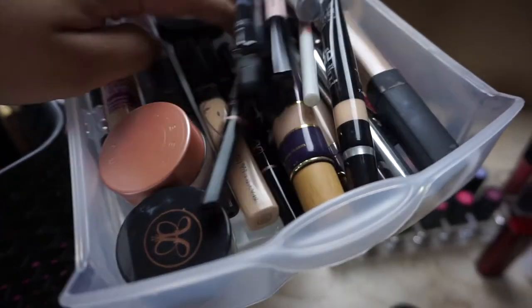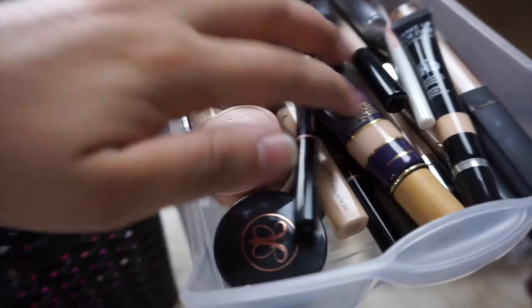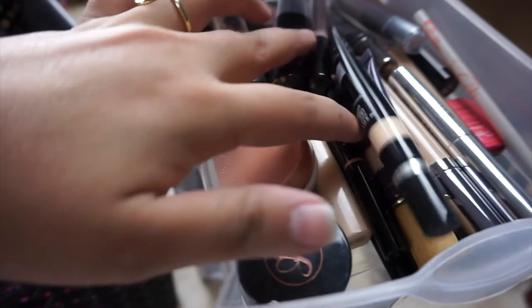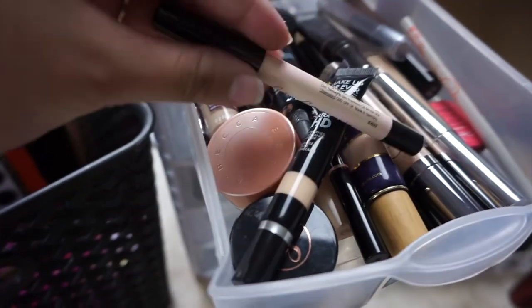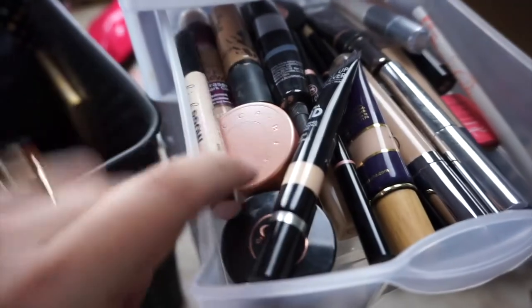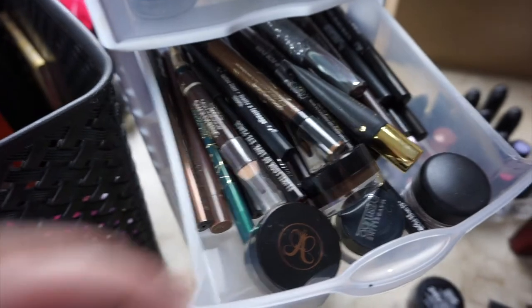Next, I'm showing you guys my little drawers. In this drawer, I keep all my concealers, my eyebrow stuff. The reason I do that is because I do carve my eyebrows out with concealer, and I just feel like it's very convenient to have them all together. I also have my Highbrow by Benefit in there and my Becca Eye Correcting Concealer.